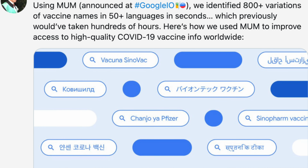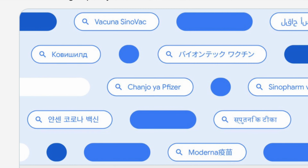Now, also Google told us that for the first time they have now started using MUM. MUM was announced several weeks ago. It's a multitask unified model, and it basically is being used for the first time according to Google specifically to identify 800 different variations of vaccine names in more than 50 different languages in a matter of seconds. So again, understanding language and processing that and so forth. And Google's going to be using it in a lot more ways in the future, but this is the first case of how they're using it. And Google did promise us they'll tell us when it's being used, and now it's being used there.